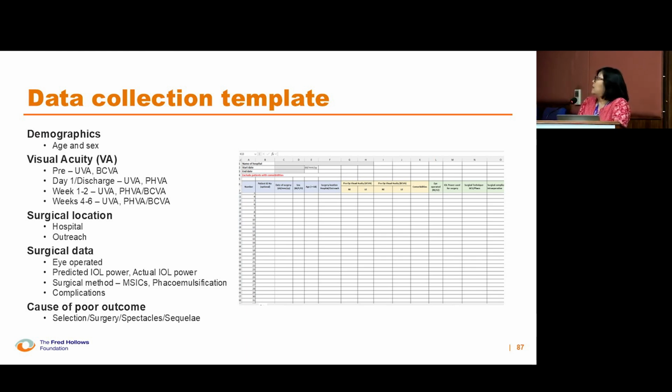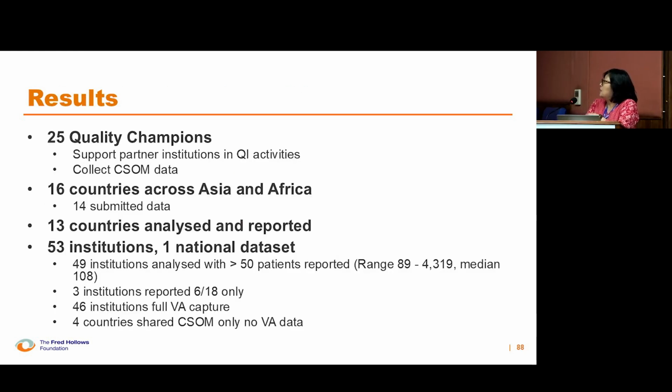So we've trained so far 25 quality champions, and they all support partner institutions in quality improvement activities, and they collect the CSOM data. This is across 16 countries across Asia and Africa. We managed to collect data from 14 countries. One of the countries that we didn't get any data from was Palestine, and I think that's for reasons that are quite obvious.